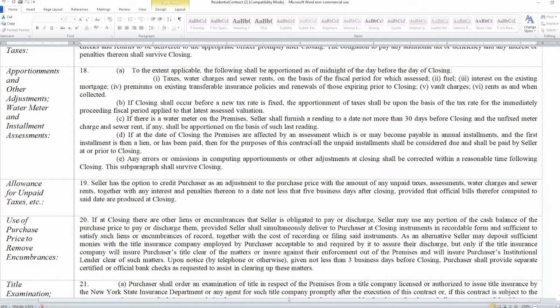Sometimes that'll happen with water meter readings. Some parts of Long Island, the water is very cheap. If you're in the boroughs, the water is a little bit more exorbitant and you need a final meter reading because water is one of the few utilities that actually remains with the home. And if the seller doesn't pay it, the buyer would then see that on their next bill.